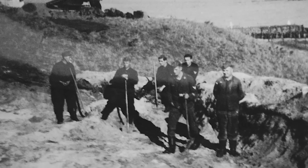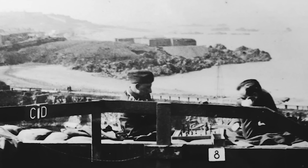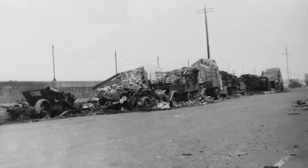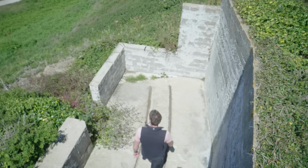Construction and maintenance of the fortifications on the island was not easy, especially with the threat of Allied air attacks. The RAF launched numerous bombing raids on the Channel Islands, 22 in total throughout the war, aiming to destroy German bunkers and disable gun emplacements. The Germans had to be prepared.